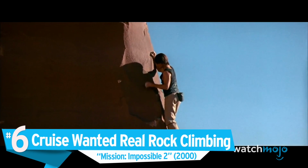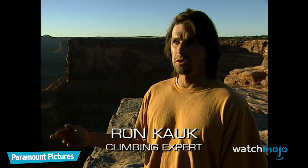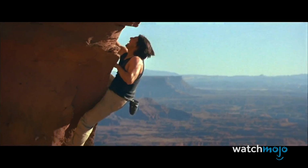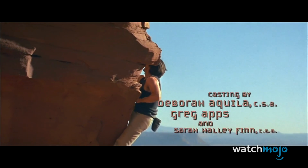Number 6. Cruise wanted real rock climbing. Mission Impossible 2. It's amazing how keen he is to go do this stuff and how relaxed he is and trusting. Mission Impossible 2 opens with an impressive rock climbing sequence. Ethan Hunt confidently scales a tall cliff in Utah without rope or fear.